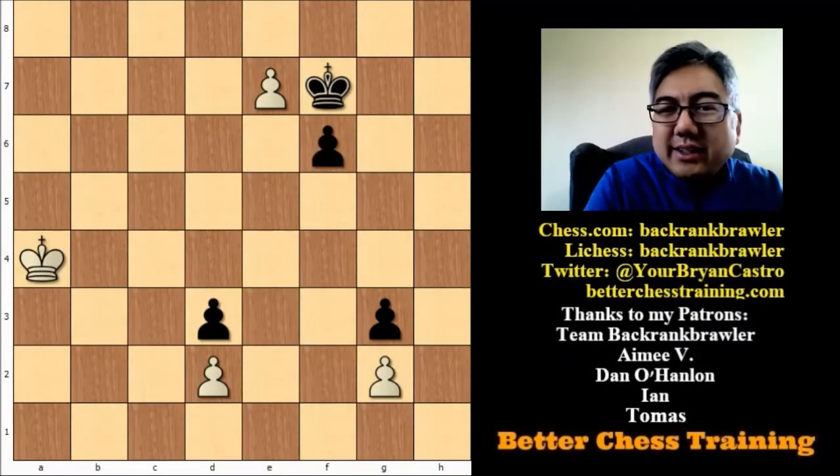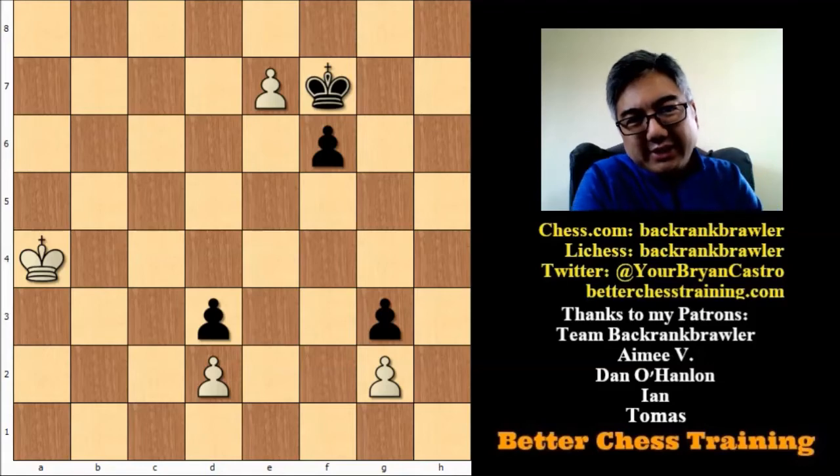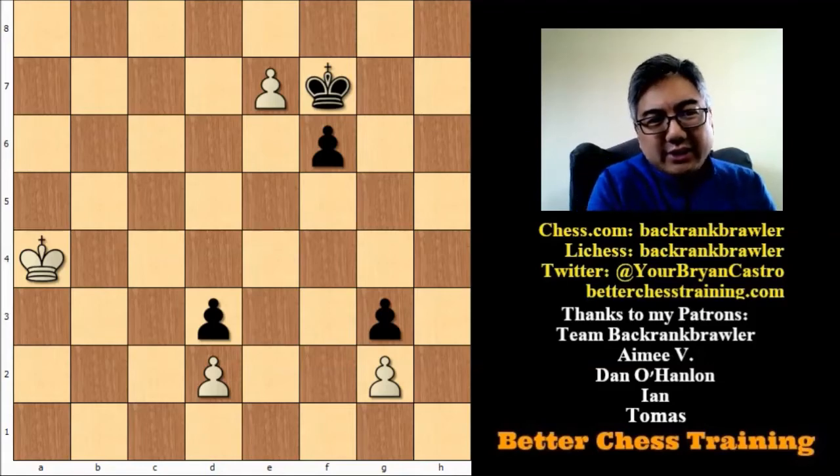Hey guys, I solved this interesting chess study last night. It's a study by Tigran Gorgiev, and I thought I'd share it with you.